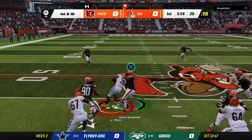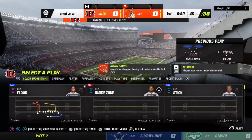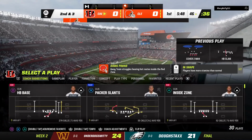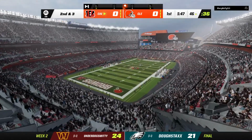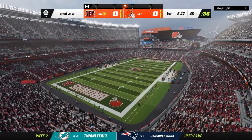Burrow going to give this to Mixon. And able to get this one all the way up to about the 46-yard line. A solid run on first down. Gain of 7 leaves them with a 2nd and 3. This running game so important for them, and they know that.